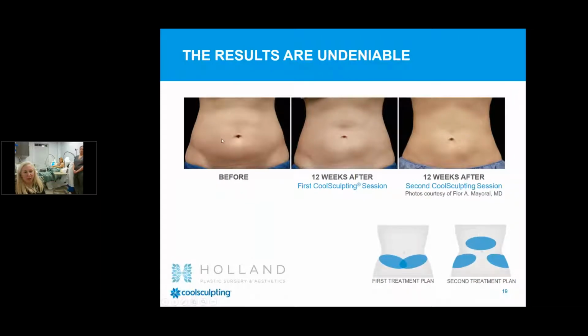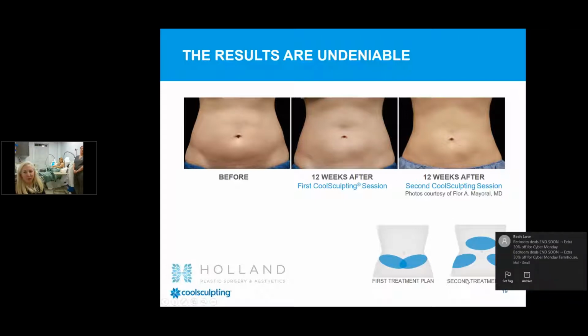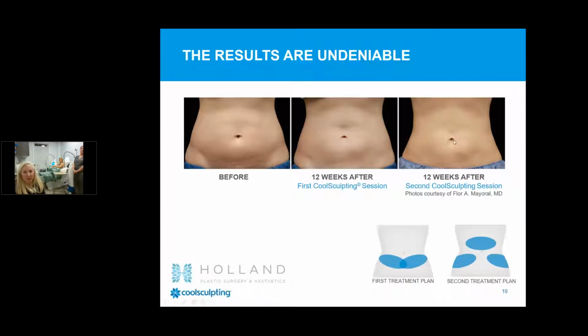Another patient who had 2 abdominal treatments. When she first went in, she was interested in these 2 areas here. You can see these are the applicators that were applied and what she looked like 12 weeks later when she was treated with 3 more applicators, and this is 12 weeks after those 2 sessions. So a total of 5 cycles and 24 weeks from her first treatment. You can see the improvement in her contour as well as the skin.